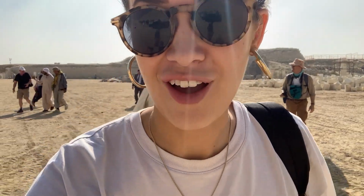Arrived at day 1 of our 2-week adventure into Egypt, and we have come to Saqqara. Right in front of me is the Step Pyramid, which I believe is the oldest pyramid. Absolutely incredible. This stuff is so much bigger than you ever thought it was in the pictures.